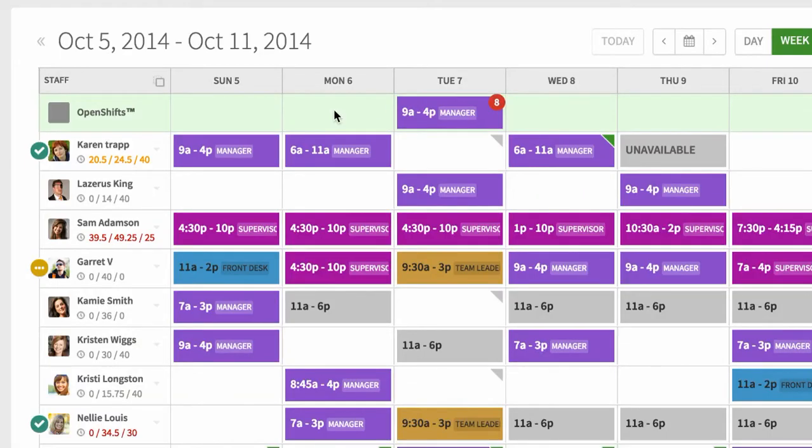The first one is you'll notice that next to two of my employees here, I've got green checkmark icons next to their profile pictures. That simply tells me that the employee has acknowledged their shifts. They've seen their schedule and they've pushed a button acknowledging that they've seen it. When I put my mouse over it, it tells me that Karen has acknowledged all shifts.